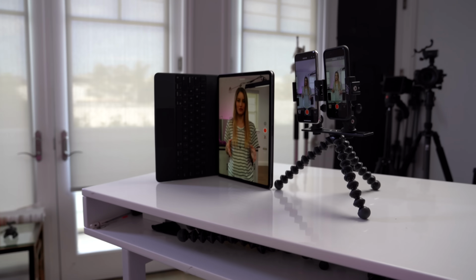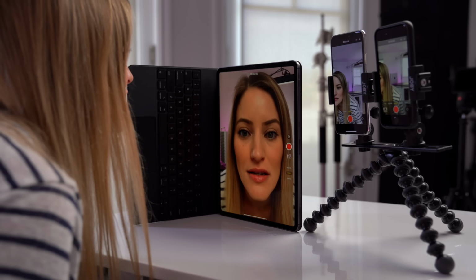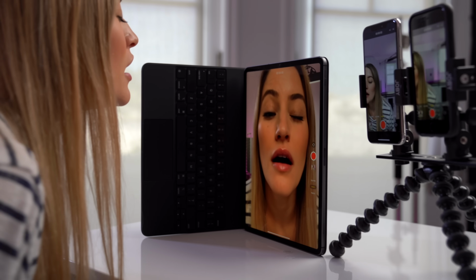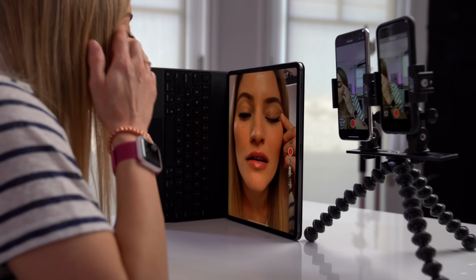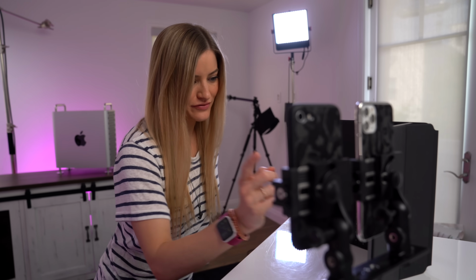Okay, same pose every single time. I only have one face. That's all I can do. It's so weird looking at the iPad front-facing camera because it actually looks like I'm looking in a mirror. I could probably use this for makeup application if I didn't have a mirror, like at a hotel or something. Put on some eyeliner. This is massive. I don't think that I like seeing my face up this close. You guys probably don't either. I'm so sorry. Now, front-facing video.